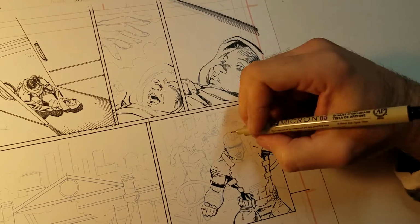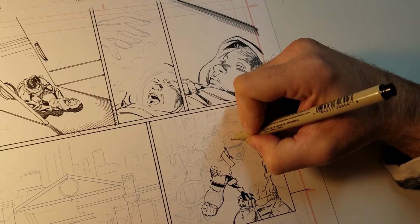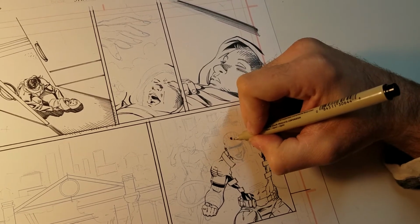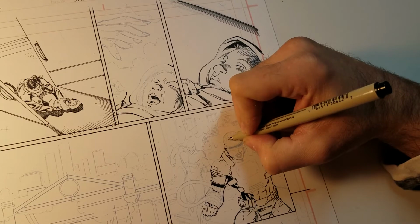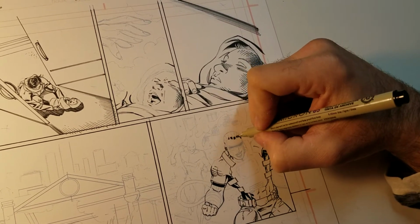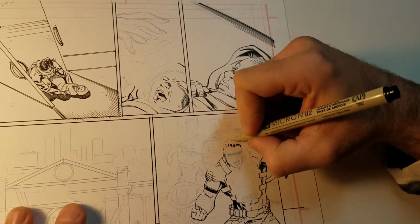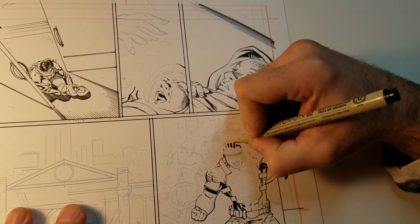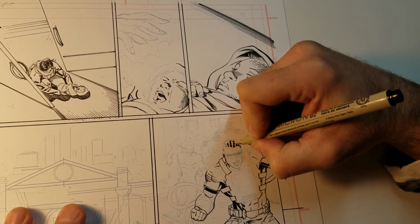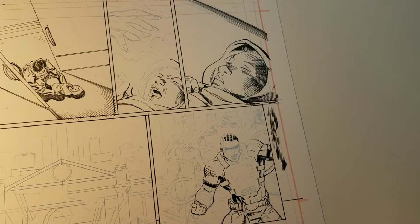Okay. Figure out how I'm gonna do his hair. He's kind of got cornrows going. So I've gotta create a 3D effect with his hair. Something like that, something like that.